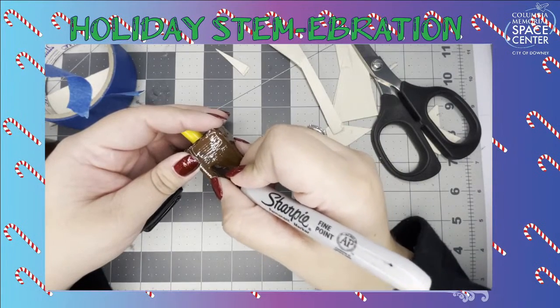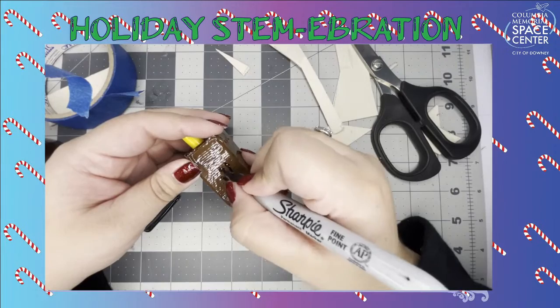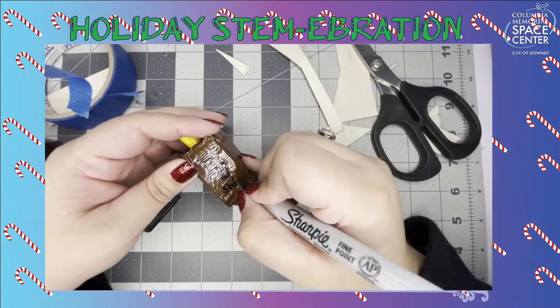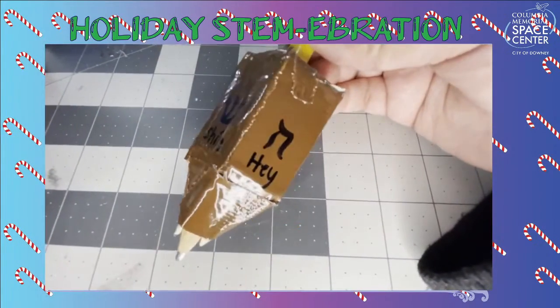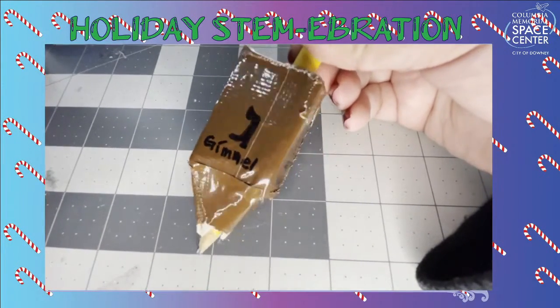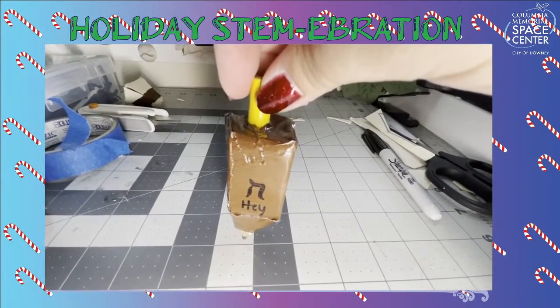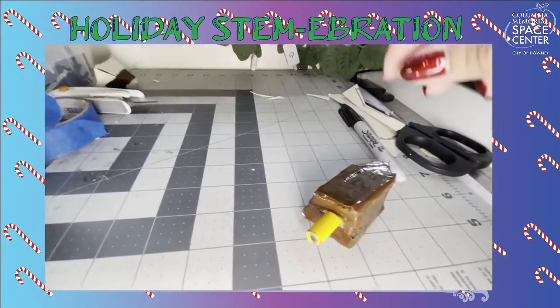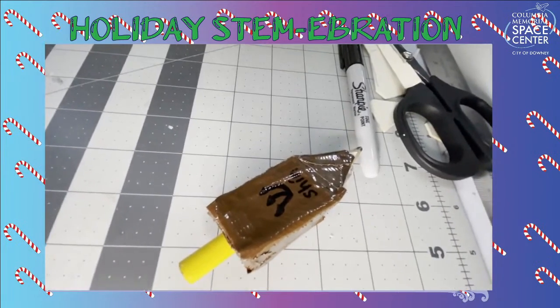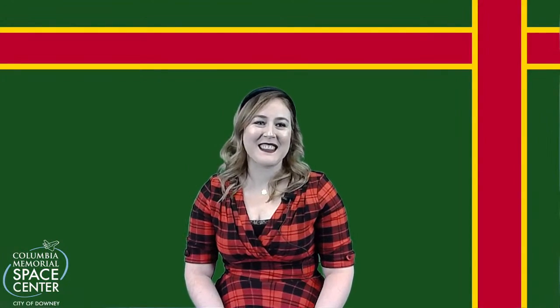I'm going to start adding the symbols because the symbols are the most important part of the dreidel. The symbols form an acronym for the Hebrew saying, a great miracle happened there. You'll see Shin, He, Gimel, and Nun. Once you place all the symbols, spin it and see how it works and have fun. Now you can gather around the family and play the dreidel game while you're at home this holiday season.